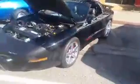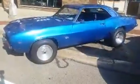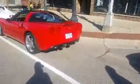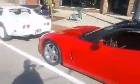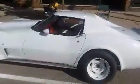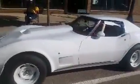Trans Am, early mid 90s. My dad had one like this with the V8 in it. Very nice. Old school Camaro SS. Cool. Very cool. A modern Corvette. And a very nice vintage Corvette here on white with red trim. Very nice Corvette here.